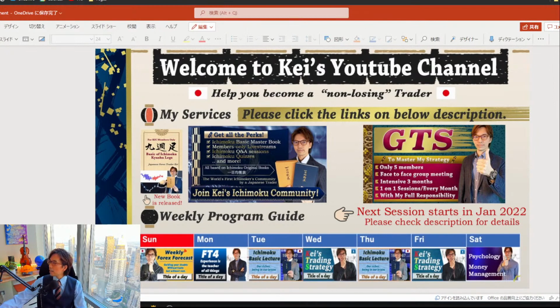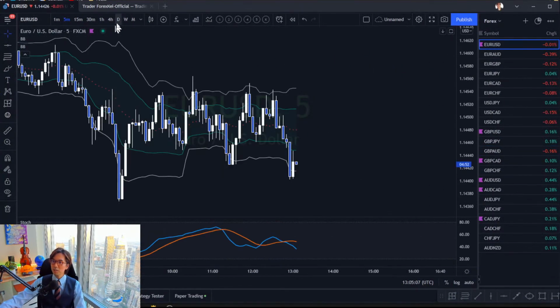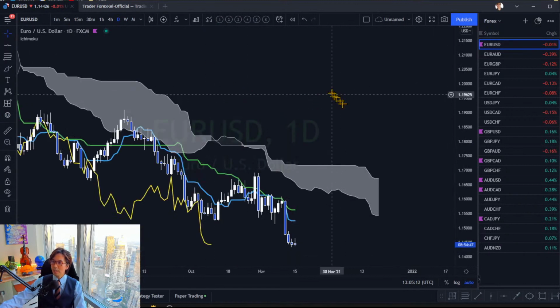So let me screen the Forex pairs first and see what's happening in the market. As usual, this is my routine. Every time I see charts, first I go to the daily chart, starting from EURUSD. I pick the daily chart and I enable Ichimoku and see which one is trending. And I mark the trending pairs and then I switch to the lower time frame and see where to buy or sell on these markets.